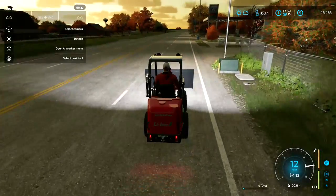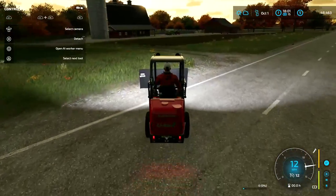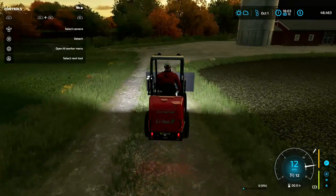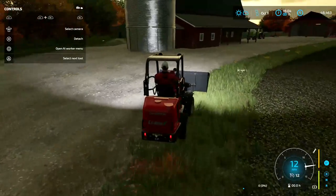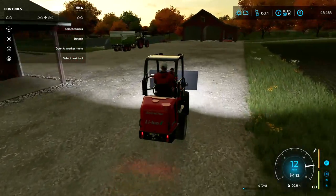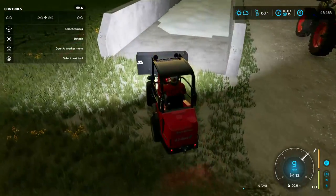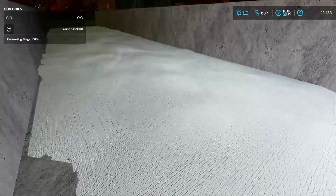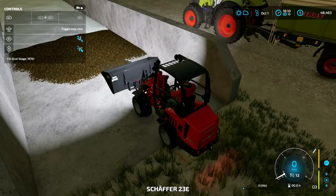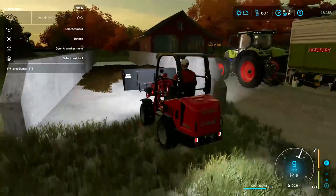I just realized this is a battery powered tractor. The lithium ion symbol and the battery symbol wasn't enough. It has a power gauge where the fuel should be. That's cool. That is actually really cool. I know electric tractors exist, but I didn't know they were in the game. Open silo. Here we go. Oh, that's cool. If you're full, it just keeps going.